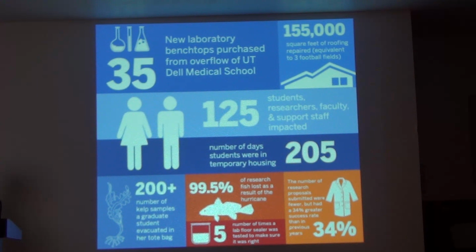I don't know what the pros are. The pros are that things happen, you know. With it came a lot of opportunities, so we brought in $20 million of grant funding, which is pretty substantial, and we're getting to repair a lot of deferred maintenance that should have been done before.